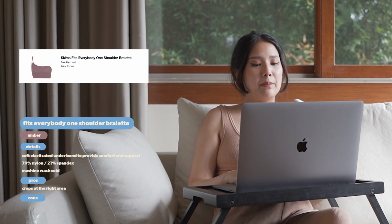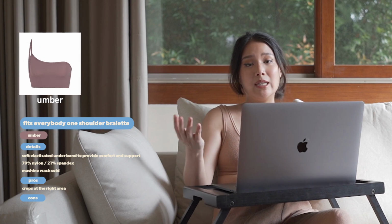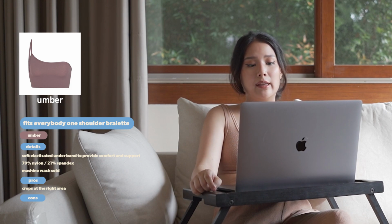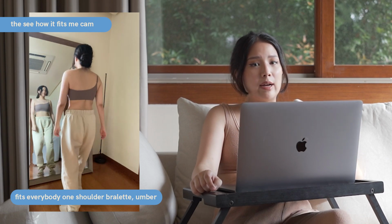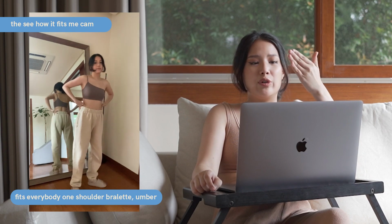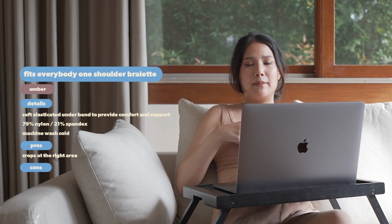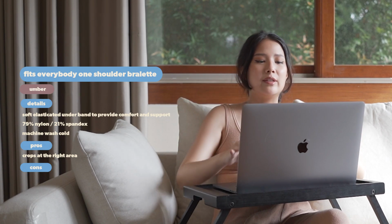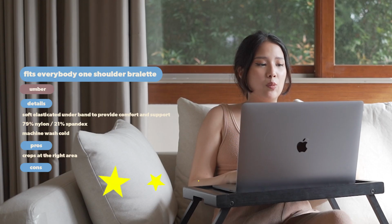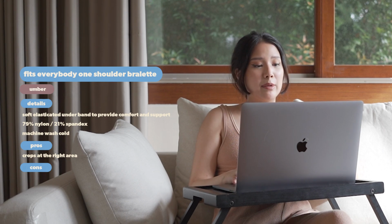Next, it's the Skims Everybody One Shoulder Bralette, which is still the same material as the Fits Everybody line, which is 79% nylon, 21% spandex. The only difference with this is that it is a one shoulder style. And I think that the crops that Skims makes are especially flattering. It crops at the right area and it doesn't create that awkward crease. Even the entire bra or the outfit, it just stretches really well, because sometimes you have some outfits that create a little crease. This one does not, it just fits. So I would give that an S, and the only difference between the scoop neck and the one shoulder is the style, but it's pretty much the same material.